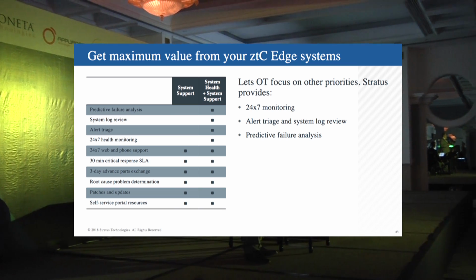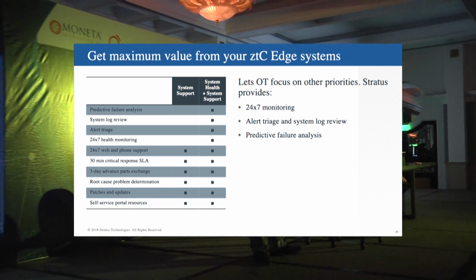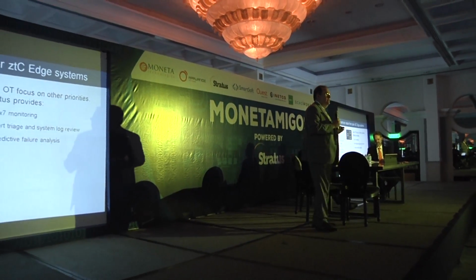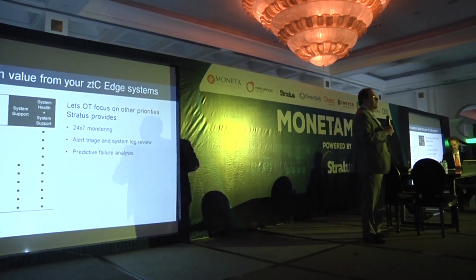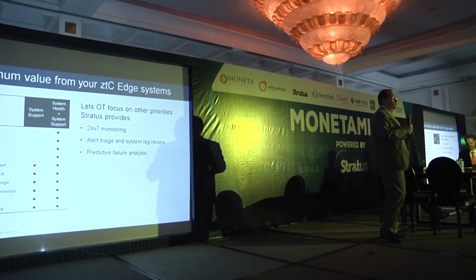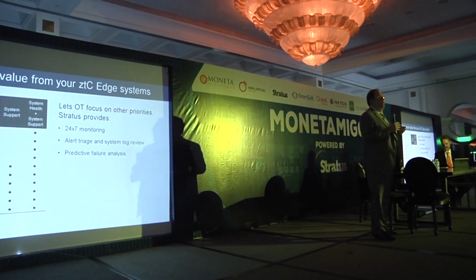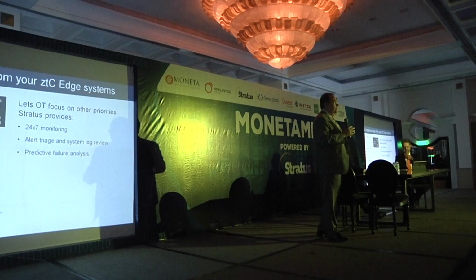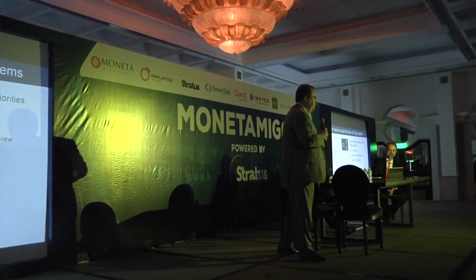Stratus, of course, offers many levels of support, including our system support and system health, which has additional monitoring capabilities for the ZTC. Depending on what your requirements are, we can very proactively send alerts and give you notices as to the operating status of the units that you have deployed in the field, which is a great feature. It's basically a managed service capability, and that's an option.